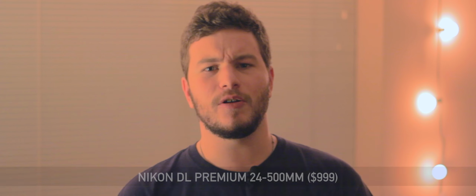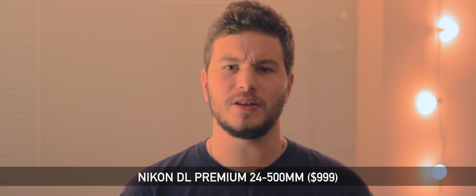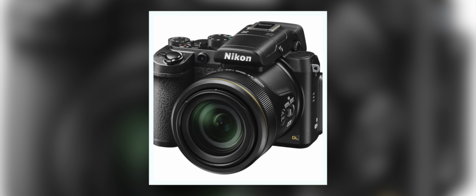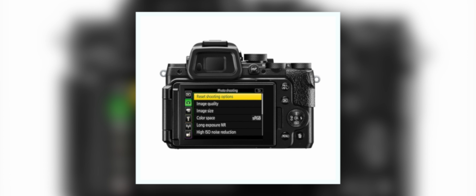The Nikon DL Premium 24 to 500mm comes in just under $1,000 and also brings along that incredible 24 to 500mm lens, so that way you can get some incredibly awesome photos no matter how distant you are from the subject. Nikon has also brought many of their interfaces and many of their controls that you find on their DSLRs to this camera, including similar menus, a customizable function button, and the ability to shoot RAW.